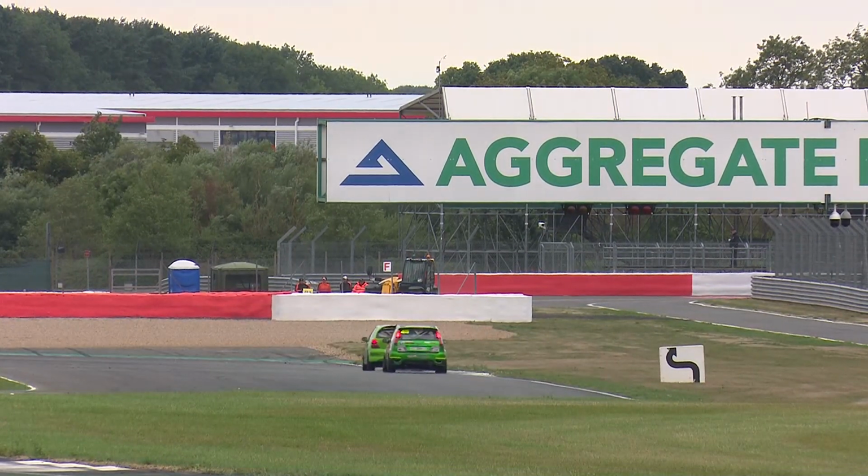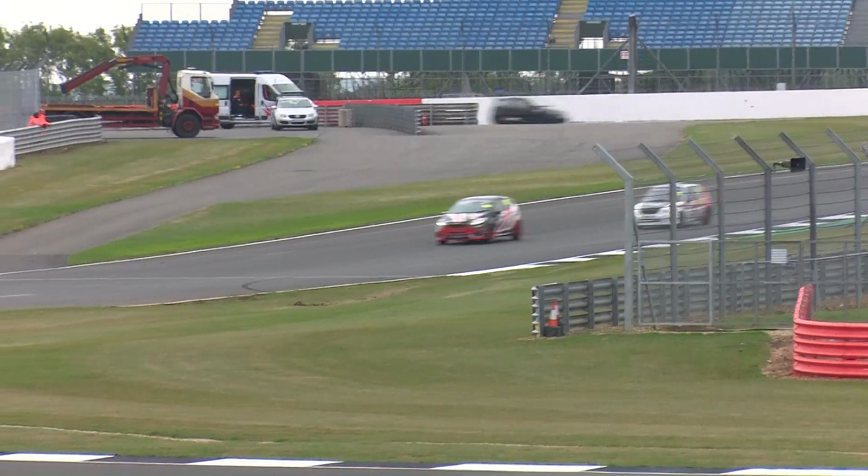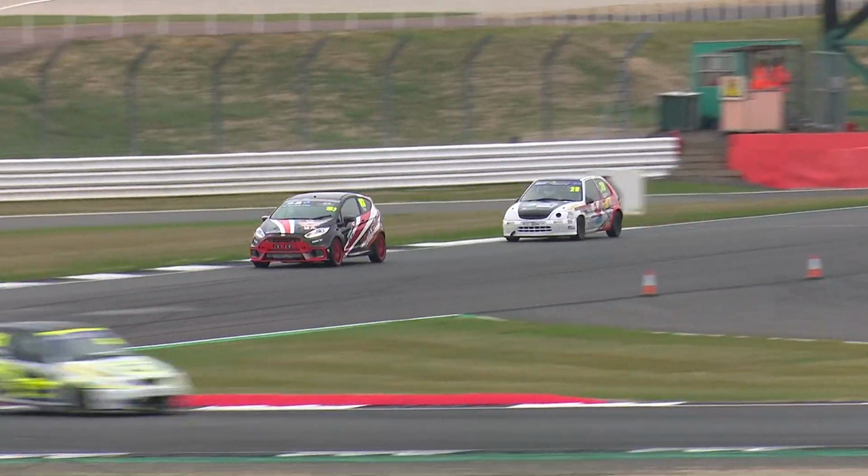It may be an unorthodox way to set up the car, but it certainly makes it very, very reactive. You can place the car pretty well around the track. It's just a bit twitchy whilst you're doing it.